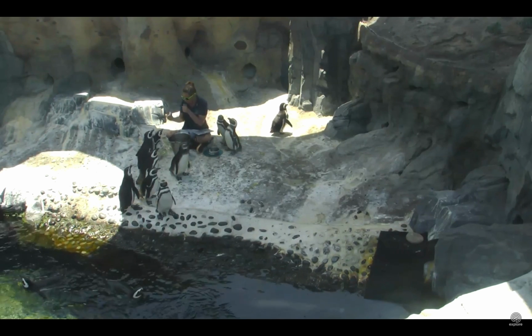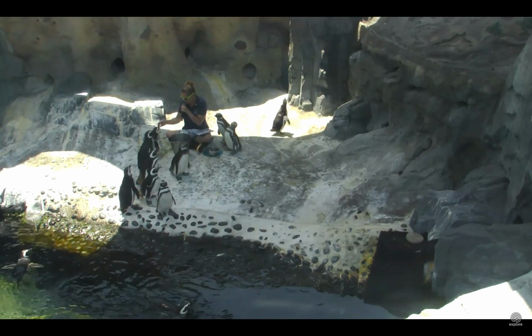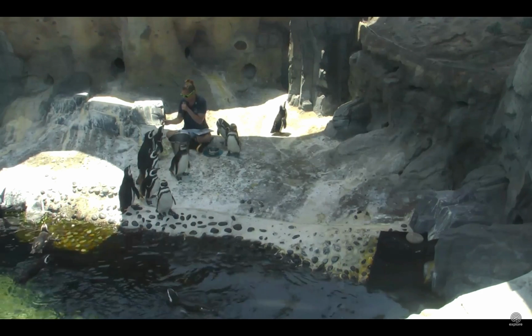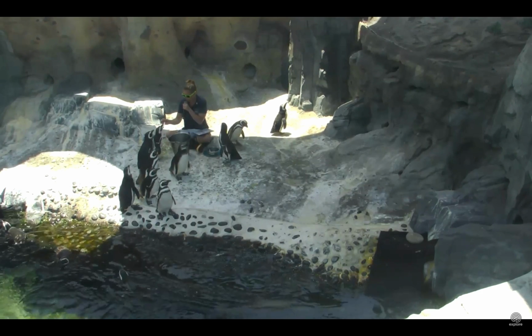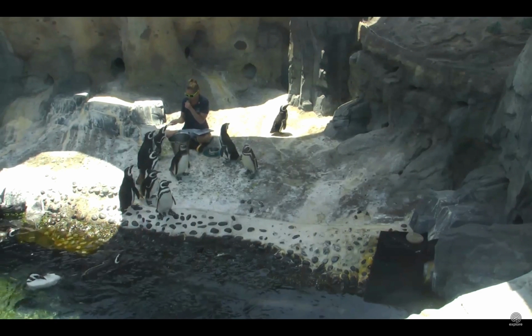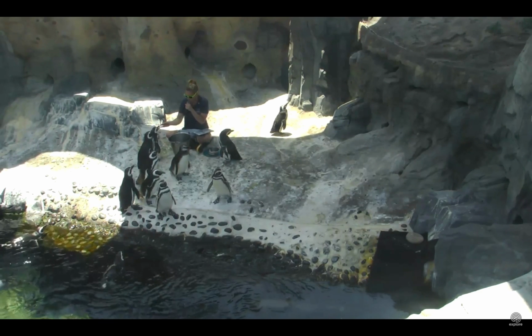Magellanic penguins actually migrate up to 3,000 miles a year. And we think that's why some of those birds were getting stuck in Rio, Brazil, because they were trying to follow the migration of the fish. They eat small schooling fish, krill, squid.